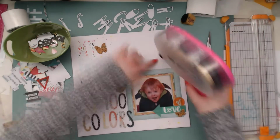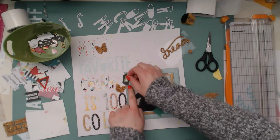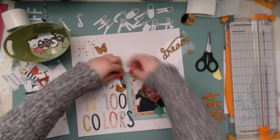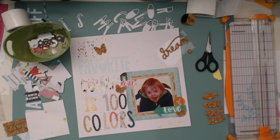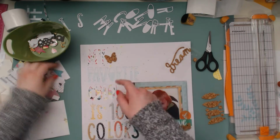I'm going to cut off the word "you" on this little die cut that said "you plus me." And I'm going to glue that right on top of that tag and then glue that to the paper there. I also have this XOXO cut apart die cut, and I'm going to glue that there.